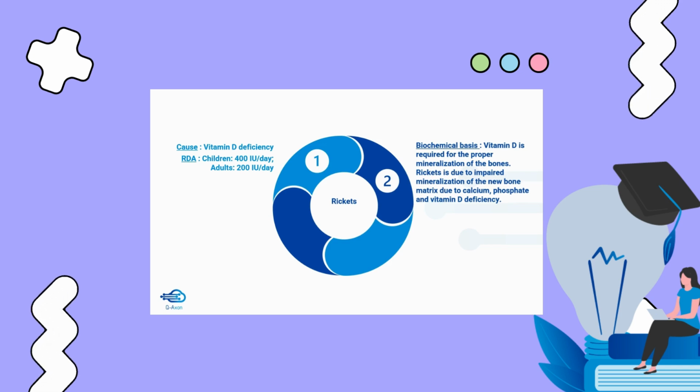Then, enlarged forehead, which is also called the hot cross bun appearance of the head. There will be thickening of the skull with bossing of the frontal and the parietal bones due to delayed closure of the fontanelle. In the long bones, laying down of the uncalcified osteoid at the metaphysis leads to spreading of those areas, producing knobby deformity, which is visualized on radiography as cupping and flaring of the metaphysis.